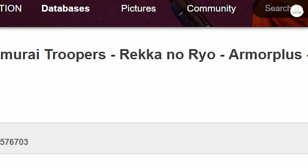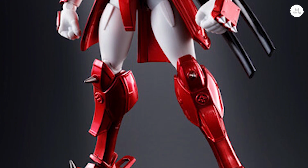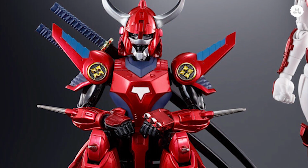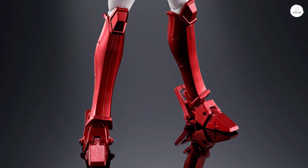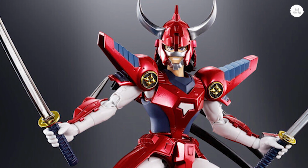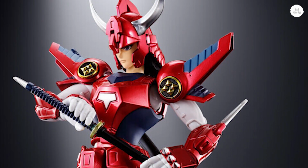So I only made one pre-order in the past month, and it's the Yoroiden Samurai Troopers. I know this is not that huge popular of a series, but this is a childhood thing, and I just want to collect all the figures that I can. I didn't miss out on the Sentinel version of this Rio Wildfire one. So it's nice that I at least get to cop the Bandai version, and it's the renewal edition. I'm not too familiar. Yeah, so this is going to be interesting. It might be a little bit different from the special colored one.